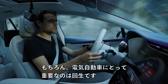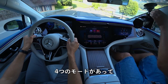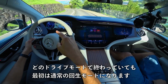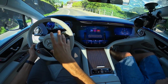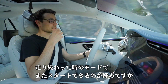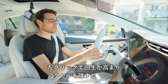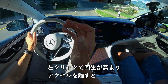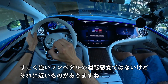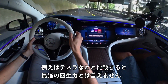Really important here, of course, also with the electric vehicles, is the recuperation. And there are actually four different modes for that, and I can control it here with the shifting pedals. Normal recuperation is always what you start up in, no matter how you ended the ride. I would have loved it if it started in the mode you ended the ride in, but that's not what they went for. So left click is increase recuperation. Then when I get off the throttle, the car is decelerating. It's not exactly a harsh one-pedal driving feeling, it comes close to it, but it's not the strongest recuperation if you, for example, compare it to a Tesla or something.